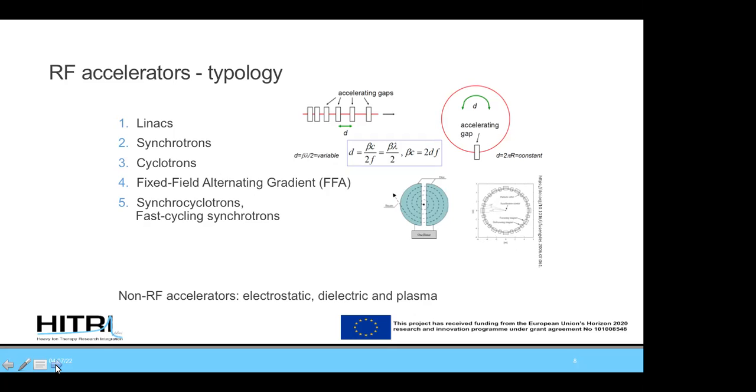Now we already heard in Professor Amaldi's presentation about cyclotrons. A cyclotron is shown on this plot below. And basically, what is happening here? You have one big magnet, and the particles are accelerated in the gap between the two electrodes, where the polarization of the electrodes changes. It's usually also driven by the RF field, and the beam moves in a spiral.